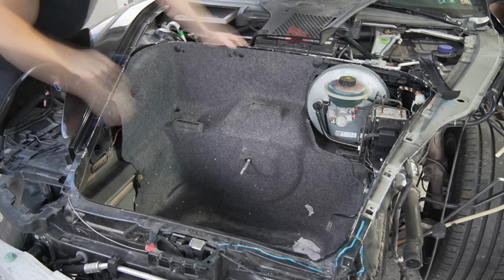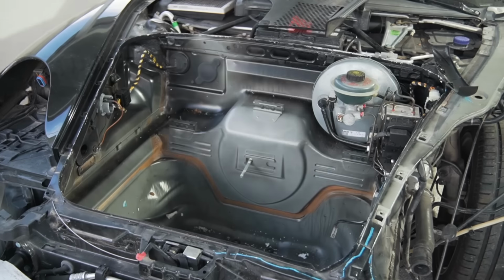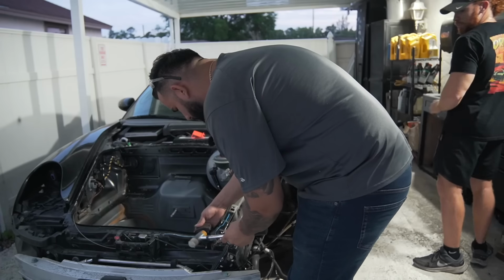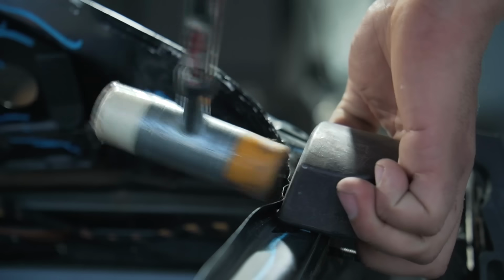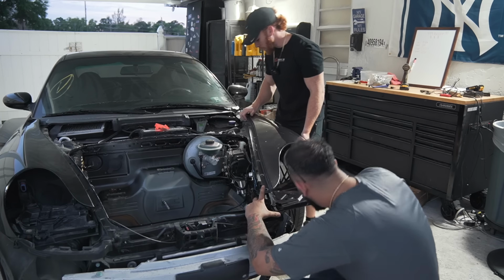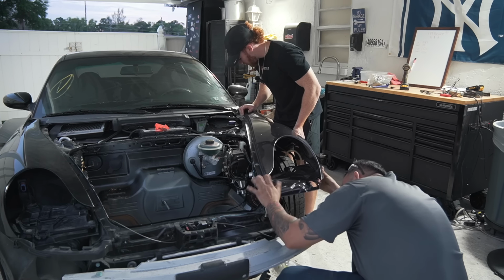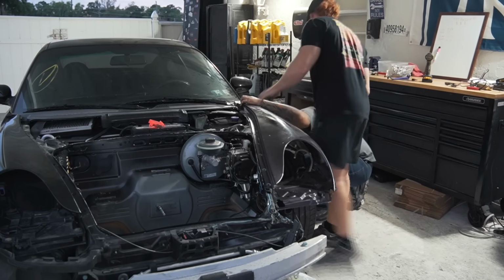And since we are going to be using the trunk area to be able to fix the issue, it's a smart idea to take out the liner so we have more space and maybe there's some more hidden damage. First, we straighten out where the weather strip goes. And after that, the idea is to pretty much mock up the hood and fender and just see how off the body panels are from where they should be. Oh, yep. Hold on. You gotta. There you go. Look at that.